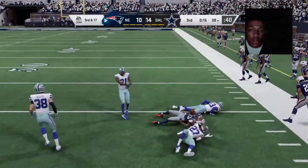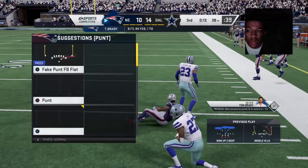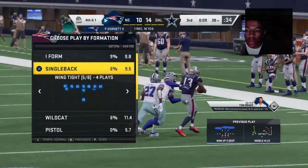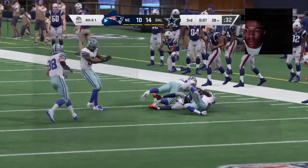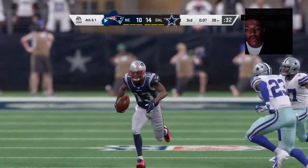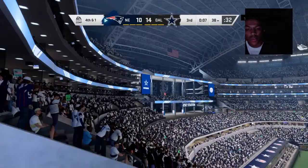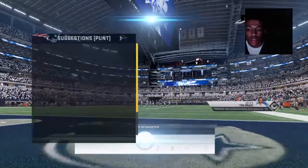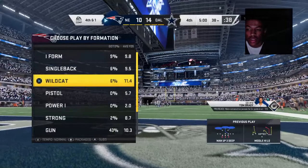Philip Dorsett hauls it in, and he'll be brought down shy of the 40 at the 38-yard line. They wind up getting 16, but even that's not quite enough. It's 4th down. And how about this one now? In their own territory, a gutsy call. They're going to go for this on 4th and a yard.